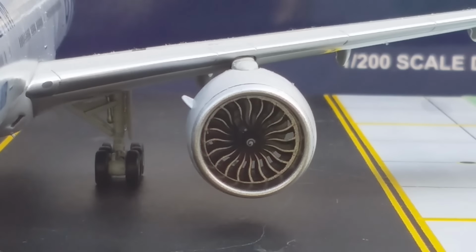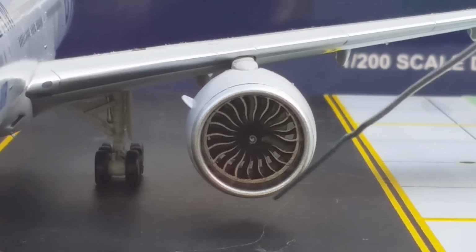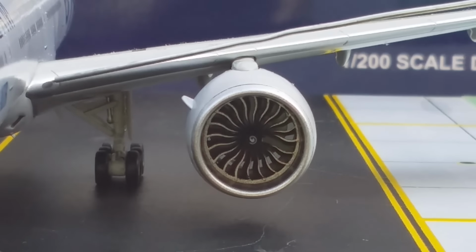Okay, now you look at the front angle of these engines, featuring the engine strike right here, and the fan blades do spin. See that? Perfect, okay? And you've got a better visual view of the inboard landing light right there on the edge of the wing.